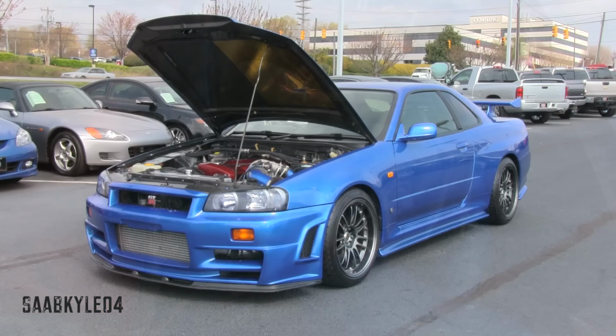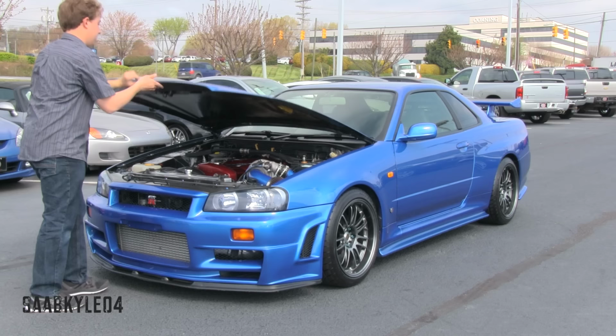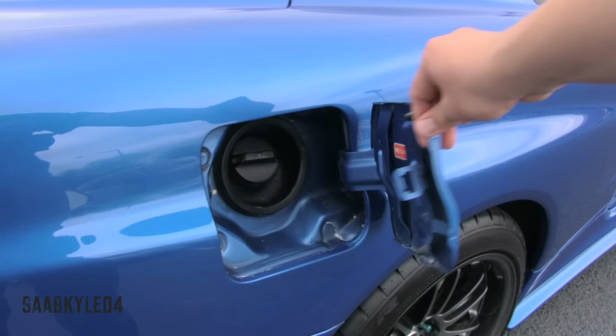The design was originally to use a smaller displacement engine for Group A racing, but with the addition of the all-wheel drive system and the weight it added, it led to the use of the larger displacement RB variant that would last through the R34 generation before discontinuation. With a 17-gallon tank, the GT-R required premium gas and achieved an average fuel economy rating of 19 miles to a gallon.